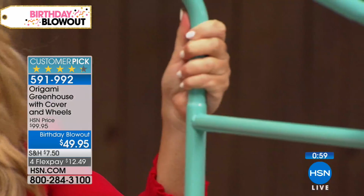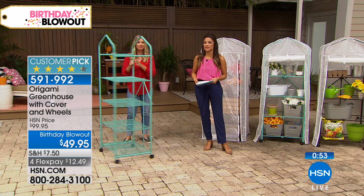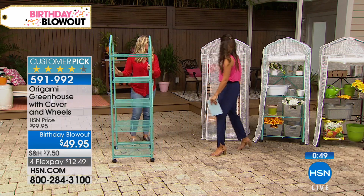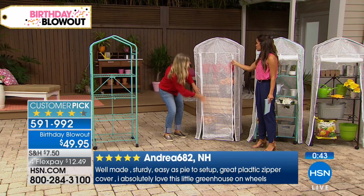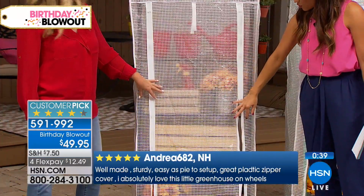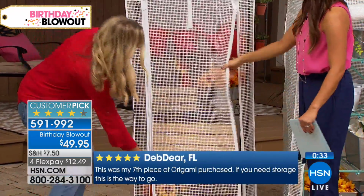I love the reviews on this item. Andrea in New Hampshire said, well made, sturdy, easy as pie to set up, great plastic zipper cover. Absolutely love this little greenhouse on wheels. And she described everything that makes this so fantastic. And don't forget, you are getting the cover as well. Whether it's for gardening or other items, it's a great way to protect what you've got inside. It just zips down on both sides, and when you want it open, you roll it up, and there's a little Velcro strap here.